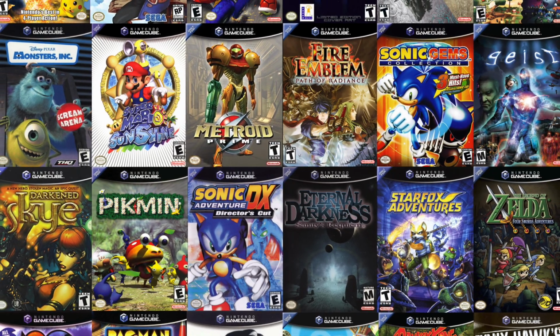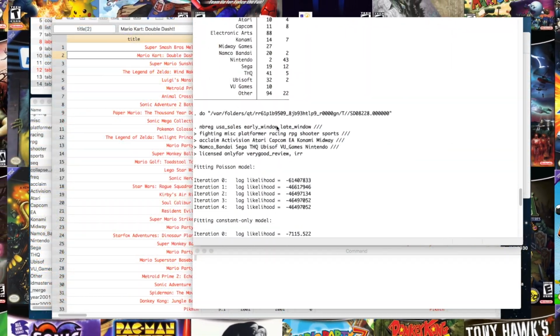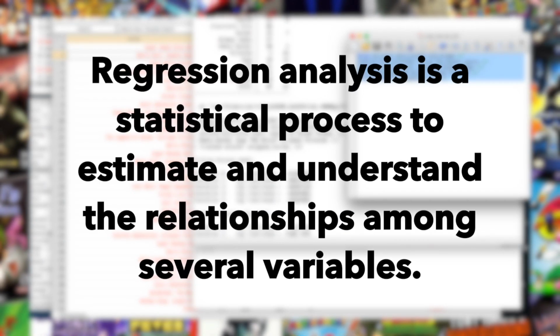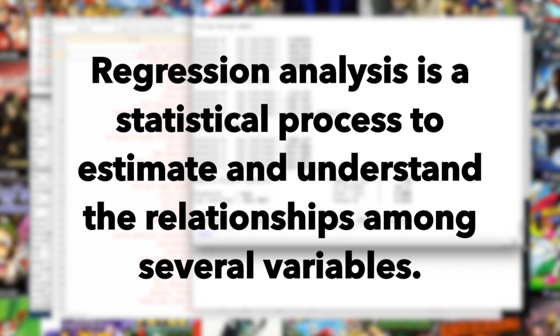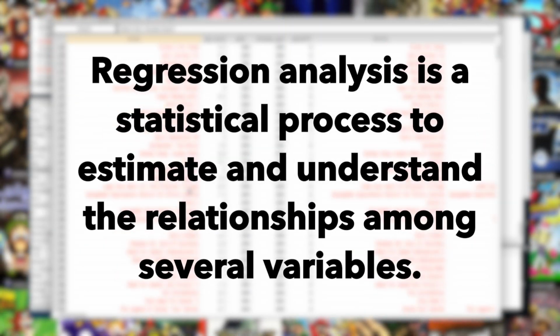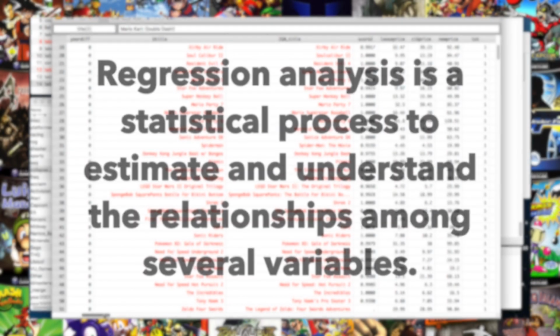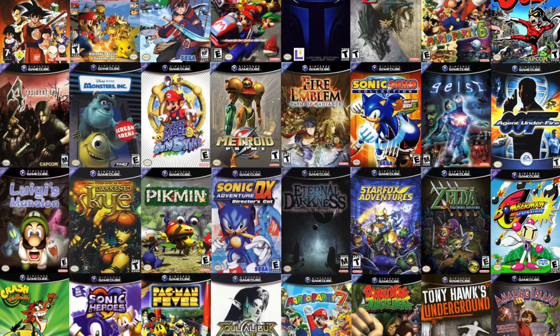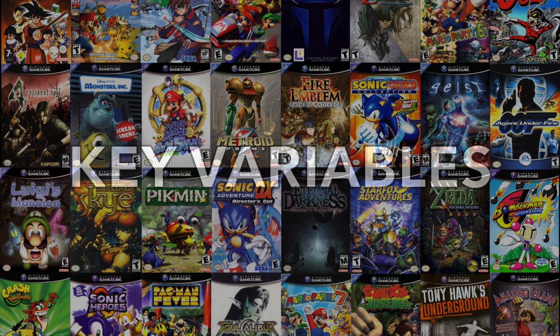And to do that, I developed a statistical model, more specifically a negative binomial regression model, to better understand the relationships between the things that affected game sales on the GameCube. So as to not bring this video to a grinding halt with my methods, more details on the regression model and data sources can be found in the video description.